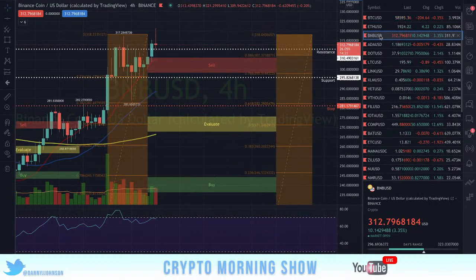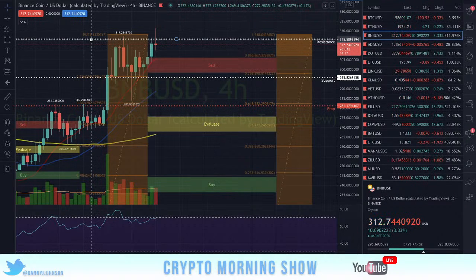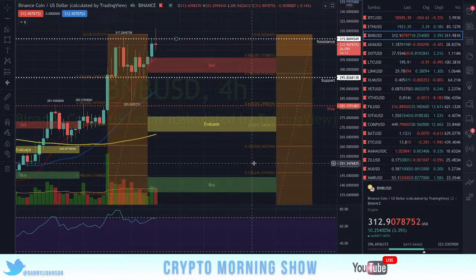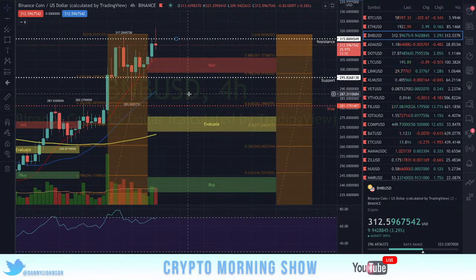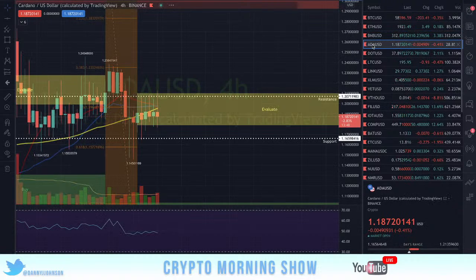Moving on to BNB, Binance Coin. We're going to have support down at the 295.8268. We do have the 12/26 day moving average all fanned out where they're supposed to be now. Just watching this RSI as we're bouncing around that 70 range of overbought. So look for it to just ride this 12-day moving average for support, and resistance up there to 315.869 for Binance Coin.